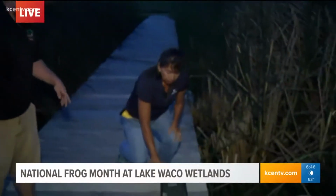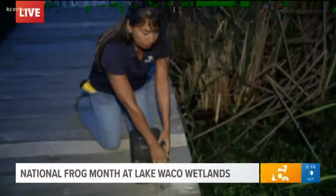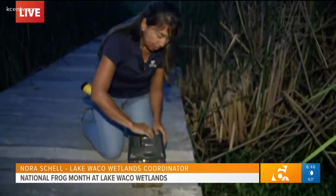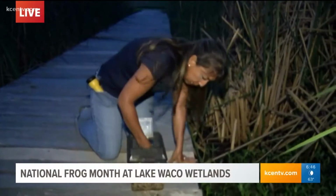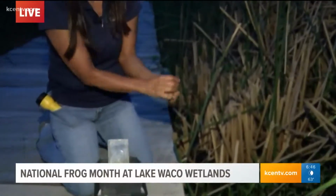Now we're going to release them so we can have a look at them going back to their natural habitats. If you guys want to go ahead and release the frogs, so to speak. The green tree frogs are arboreal, so they like to hang out in trees, and they have sticky toe pads and whatnot. And this is going to give me a little problem. But the green tree frogs really love to just hang out, basically.